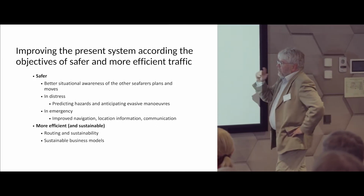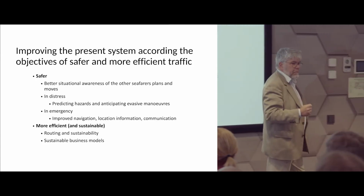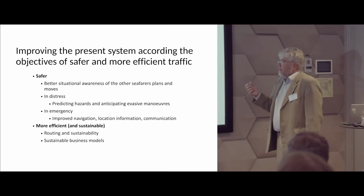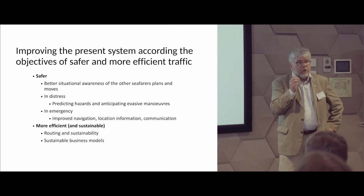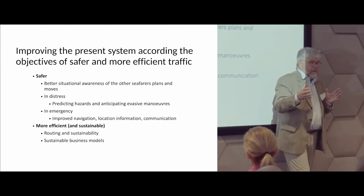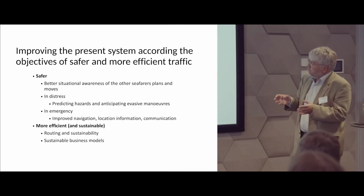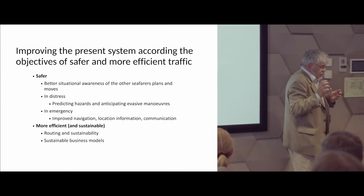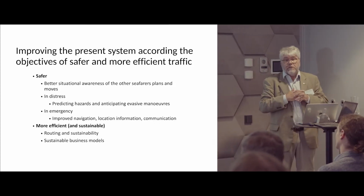The other thing is that we divided this into two categories. Distress means that there's something about to happen, but emergency means that it has already happened. And there is something else worth noticing. Here, we should be able to predict hazards. And I say that we are not utilizing the information we already have. We should. And we should anticipate the evasive maneuvers, because this will become very vital if there are any autonomous ships on the fairway.